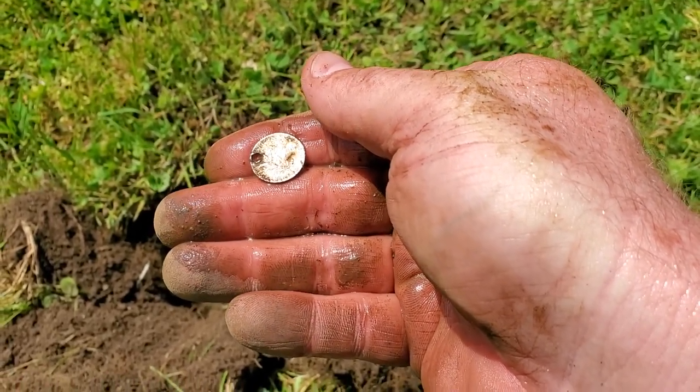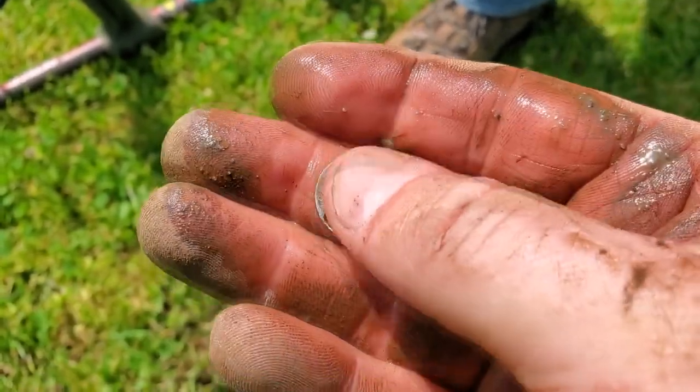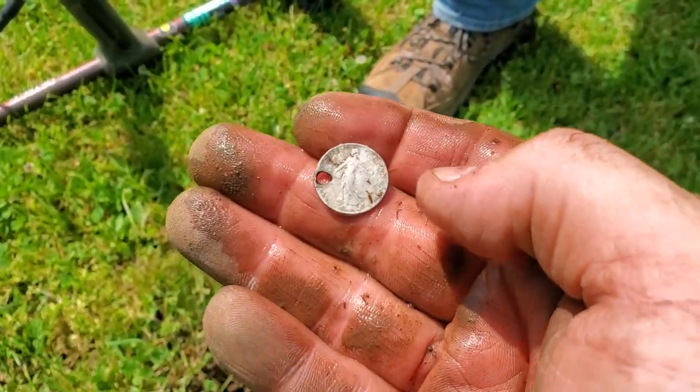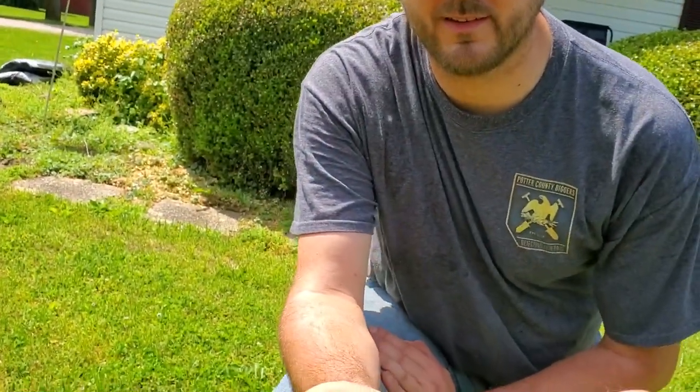It's a 1919. Wow, that is an awesome find. I gave that to you, didn't I? I looked for this and looked for this. I dug two nails out of here, and I gave up on it. There's so many different things in this, and I passed over it. Well, that's yours, man. Check that out.